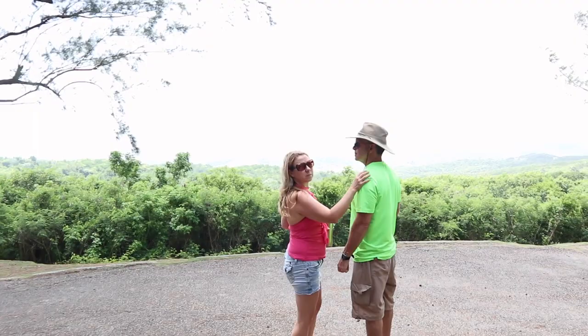We're off to the wildlife reserve to see the monkeys. Mom's excited about that. She's wearing pink. She thinks they're gonna attack her because she's wearing pink.